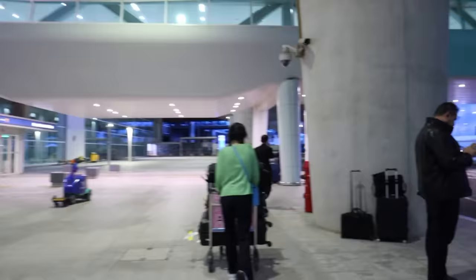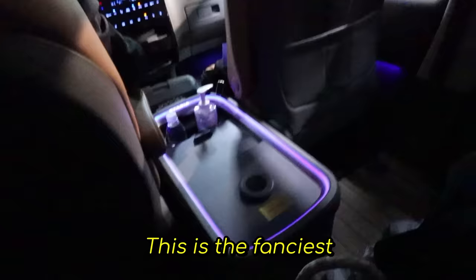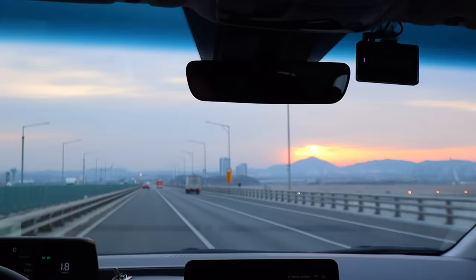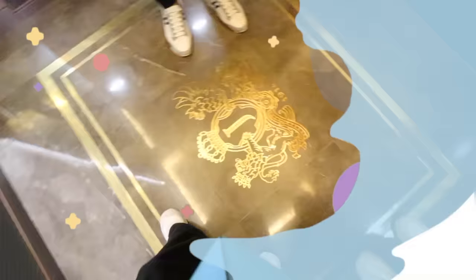The weather is wonderful. Actually, it's raining. But it feels nice. This is the fanciest Hyundai van I've ever seen. Look at this flooring. Spaciousness in here. Am I in like a palace?